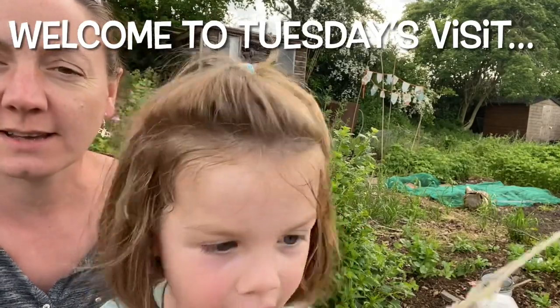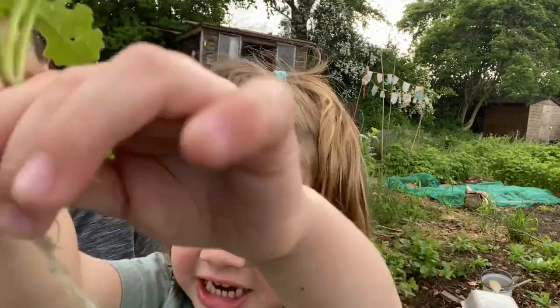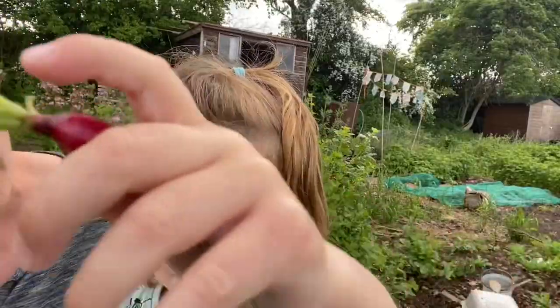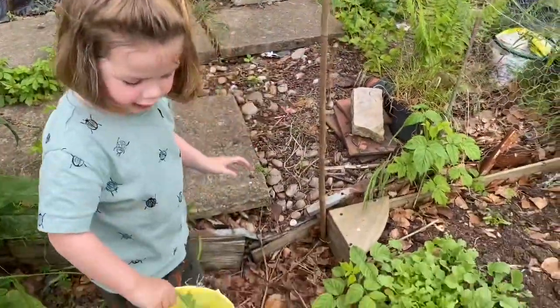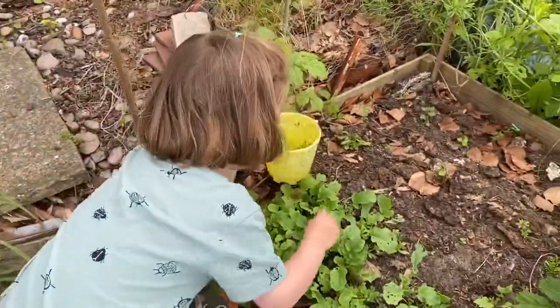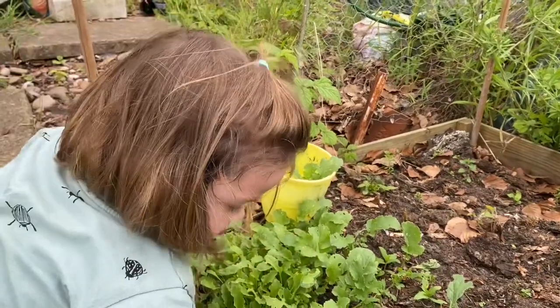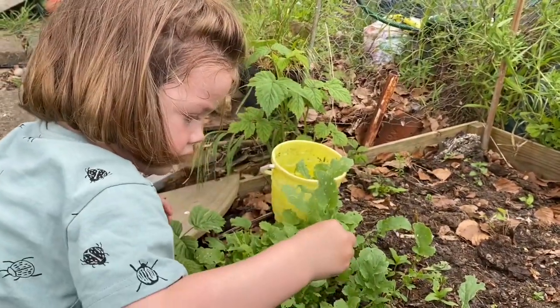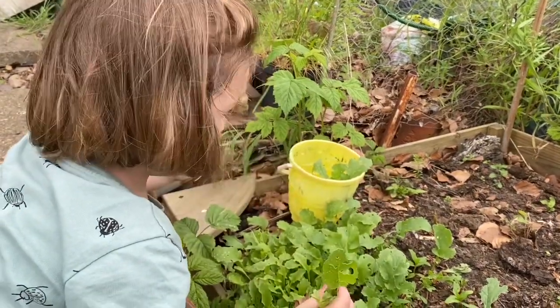So what have you got? Show everyone what you've got. What's that, Finn? It's a radish. Who put the seeds in the ground? Me. So you have grown your own radishes. Look, radish is in a bucket. Pick them now. Okay, just the bigger ones. We can leave the little ones. That's okay, there'll be more that will grow.